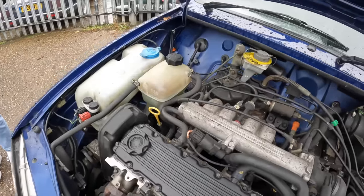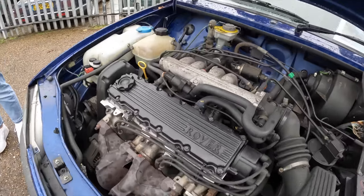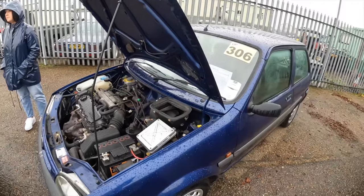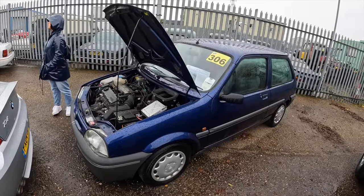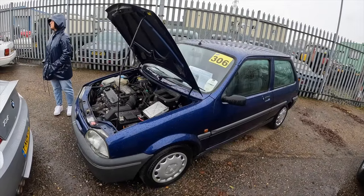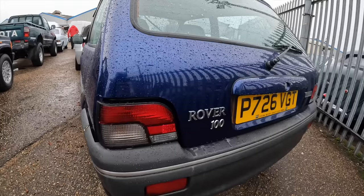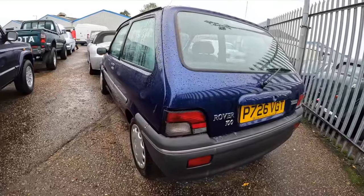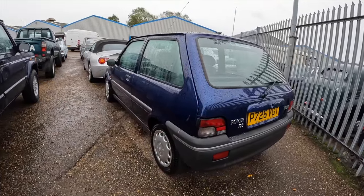I've just opened the bonnet and really surprised at the condition of this engine bay. There's a diddy little Rover engine. Now, this Rover 100 comes with loads of old paperwork and invoices for servicing. But it also comes with the original bill of sale, which was £5,995. With MOT until August 2024, today the Rover 100 is estimated at £2,000 to £2,500.